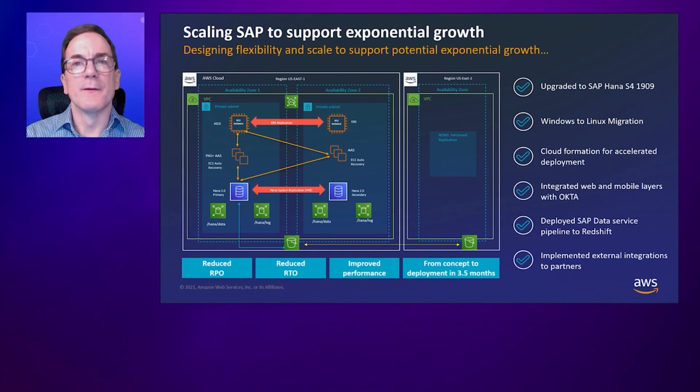You can see from this diagram that we added multi-zone replication and the capability for multi-region failover. I'm not the guy to talk through every block on the screen, but using this toolkit of services, we were able to reduce our recovery point objectives, add resiliency, and scale our instances to industrial strength Linux servers. We knew that data would be essential to drive operational and financial decisions, so we deployed SAP Data Services to enable real-time ETL to Amazon Redshift.